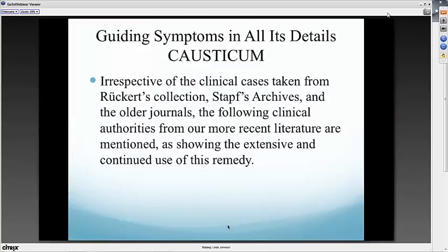Taken from Rückert's collection and Stapf's Archive and the older journals, and so on. The rest you can read for yourself. So it says essentially where they got their material from, on which they based the Materia Medica to construct. So now remember Rückert and remember Stapf.